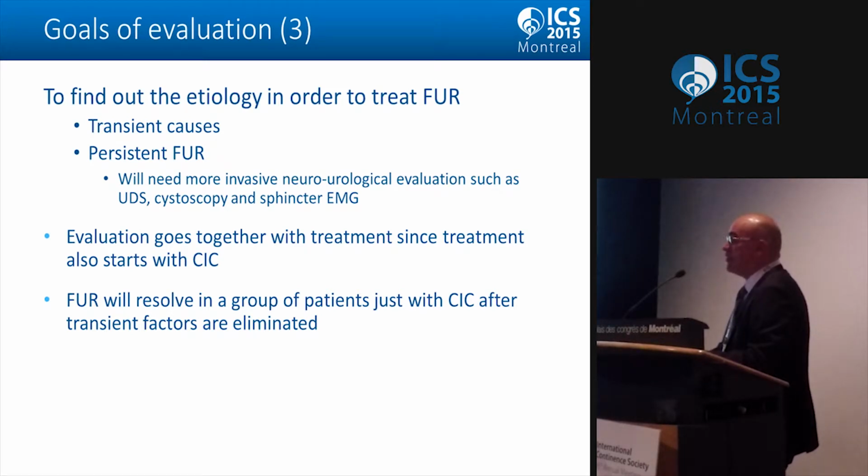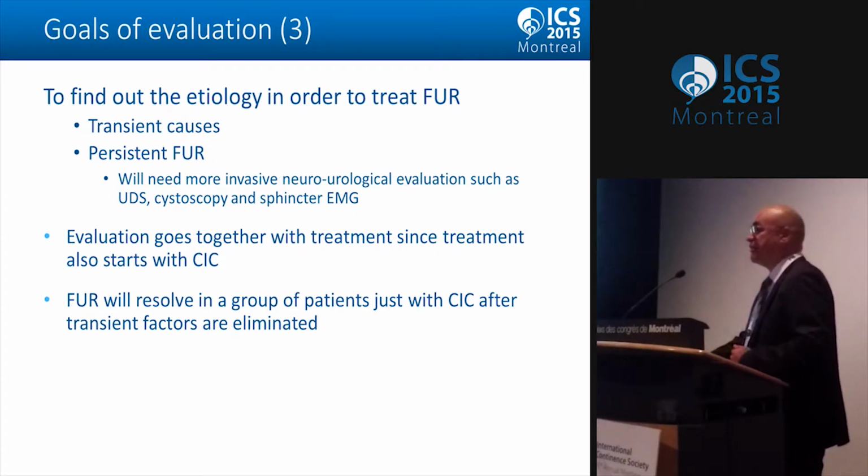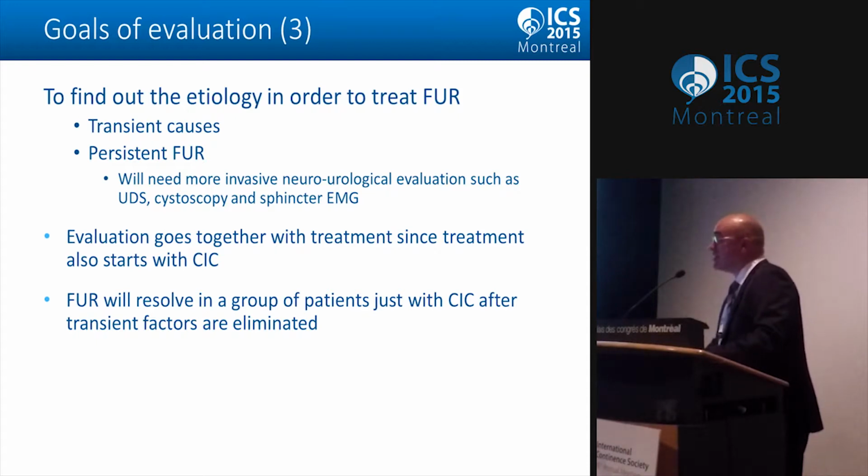And the third goal of our evaluation is, of course, to find the etiology and to plan the appropriate treatment. Here, there are a lot of tests that we can do. Some of them are easy, some of them are sophisticated, difficult to do, costly, and have certain morbidity. We shouldn't hurry to pour all that we have in our hands into the evaluation, especially for the patients that we believe have transient causes. However, patients with persistent retention will need more invasive neurological evaluations, such as urodynamic studies, cystoscopy, sphincter EMG, and so on.